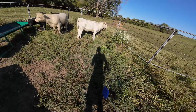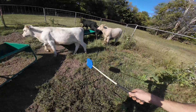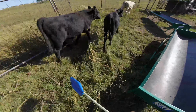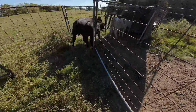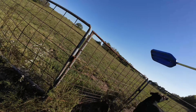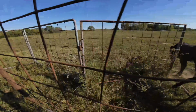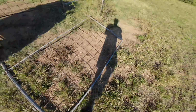There's the two bulls. Let's see if we can get the last two. Turn around. Well, so much for that. Another broken panel.